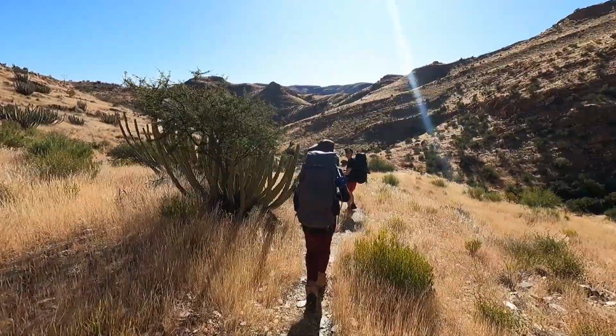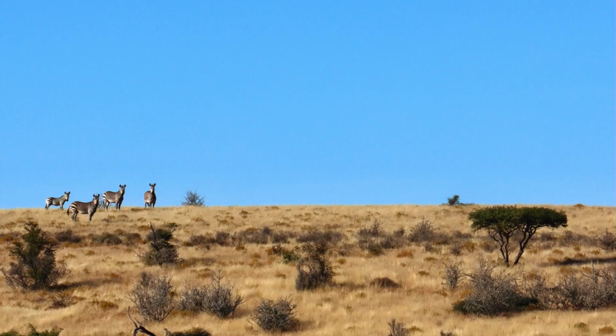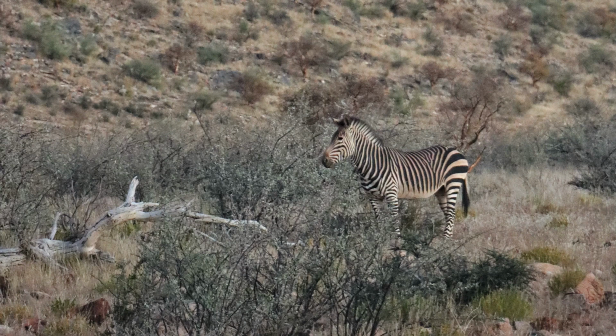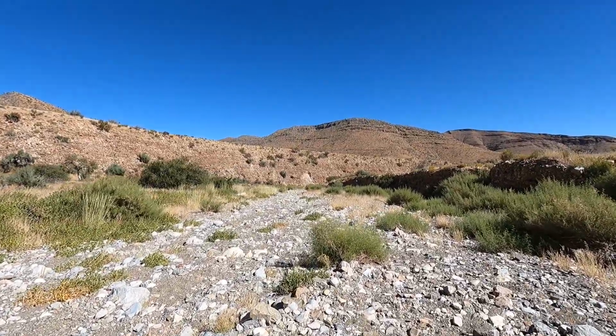Today was the first time we got close views of the shy Hartmann's mountain zebra. These mountain zebras were often in small groups, unlike the large herds of the other zebras that I'm used to seeing. An ongoing discussion on the trail was whether or not they looked different from the plains zebra. What stood out to me was their bold stripes on their butts, and how the stripes on their bodies don't go all the way down to their bellies.